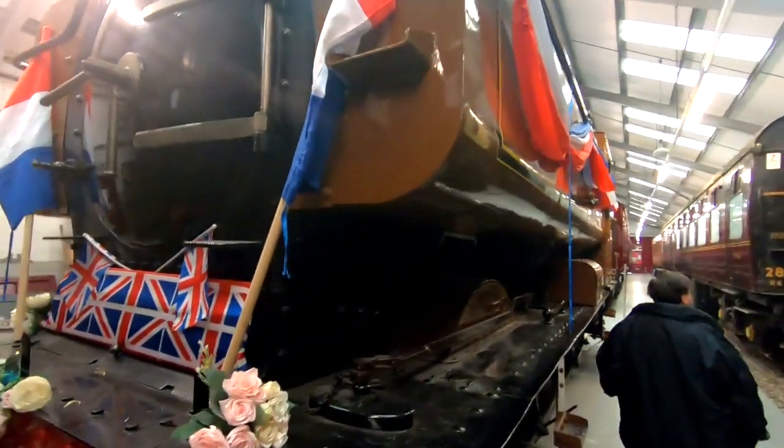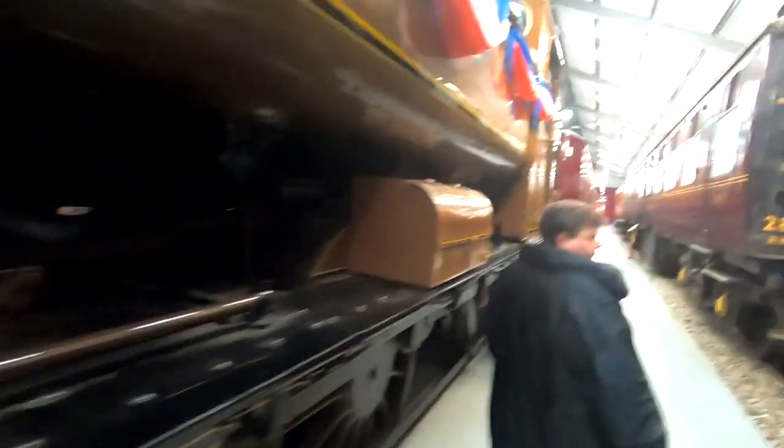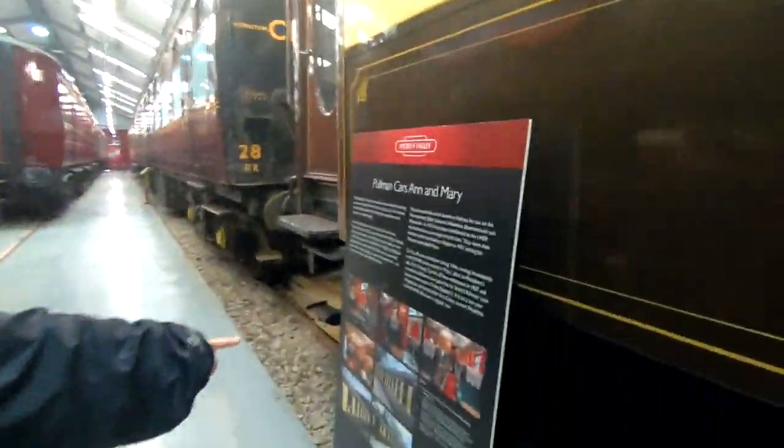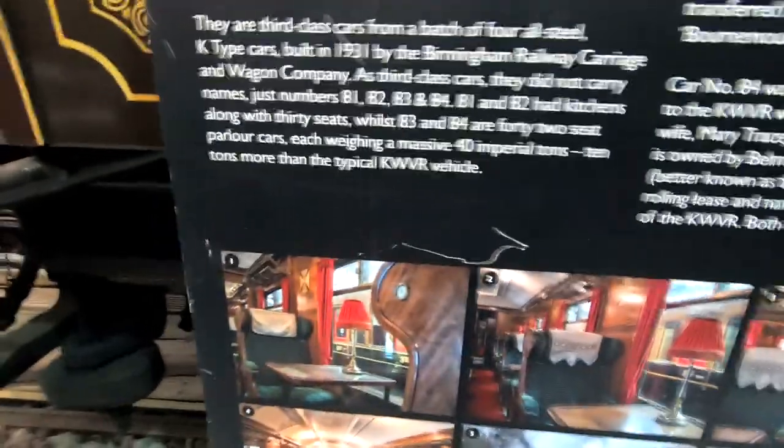I'm back on the train from the film. And yeah, that's what these carriages look like inside.